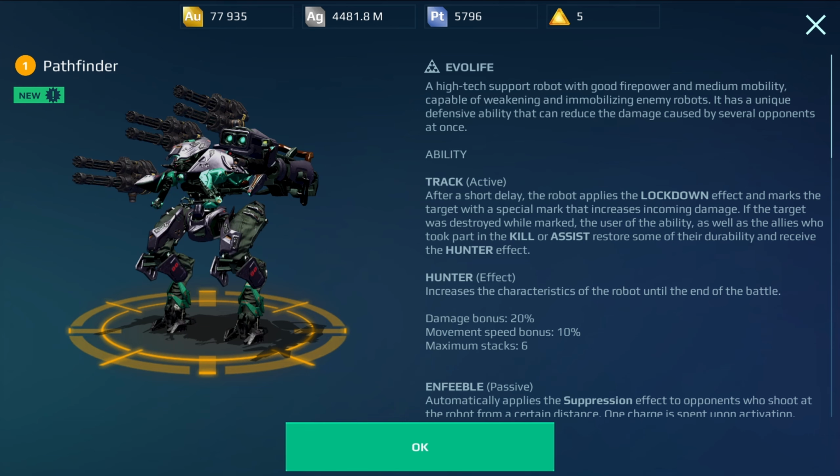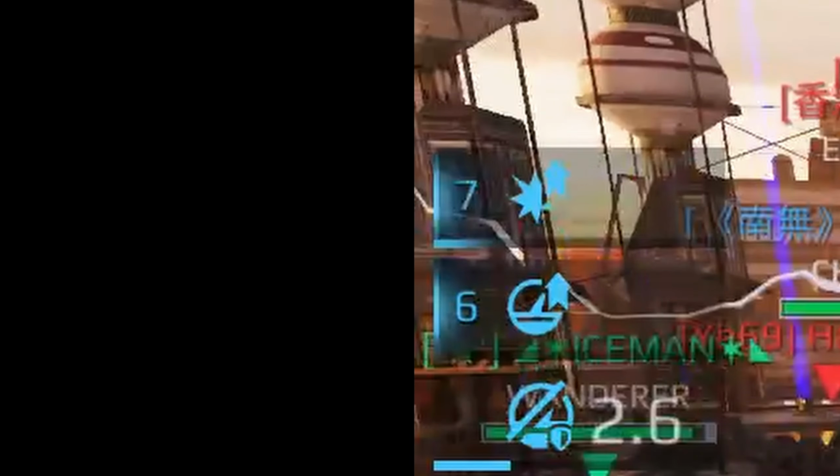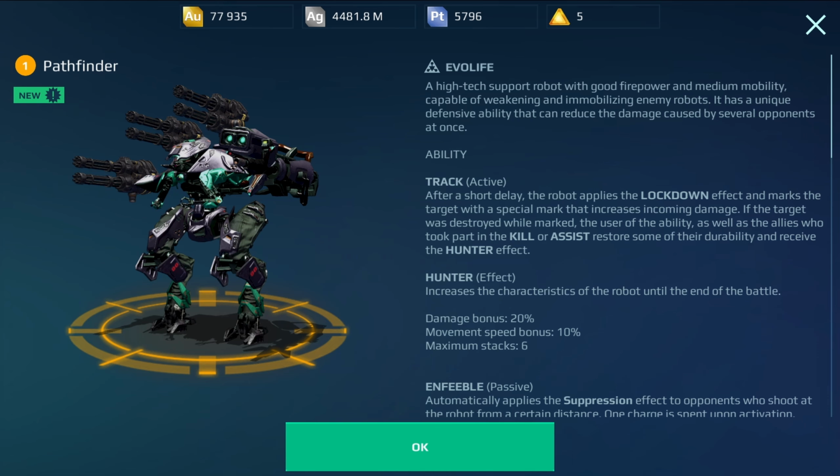This video is a very special one because the new bot Pathfinder made my Bedwyr 13 times stronger. Yes guys, I'm not kidding, it has made my Titan 13 times stronger. I got a 7x damage boost and a 6x speed boost. Let's read the description for this ability of Pathfinder.